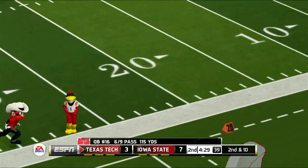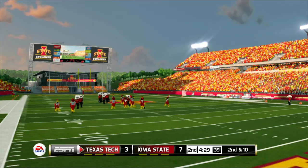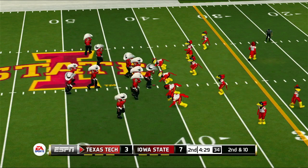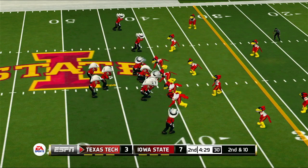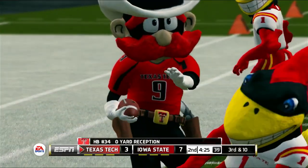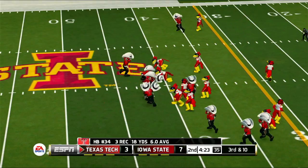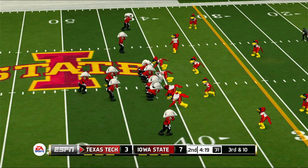Just throws this one away. From the 41-yard line, second down. Keep it up, defense. He's pushed out of bounds at about the 41. Back to the line of scrimmage, and that's it. It's a nice play by the defense to shut down all the lanes, so this halfback wasn't able to make anything happen on that play.